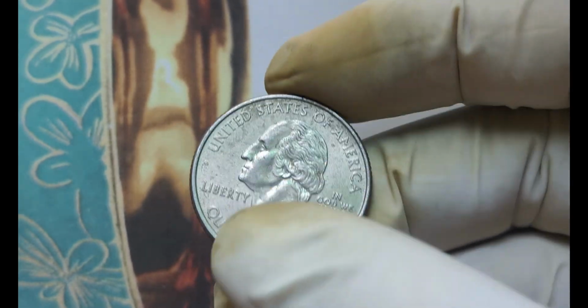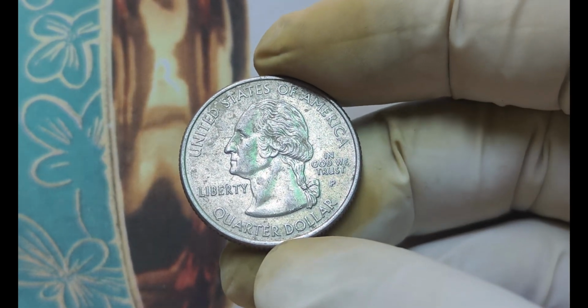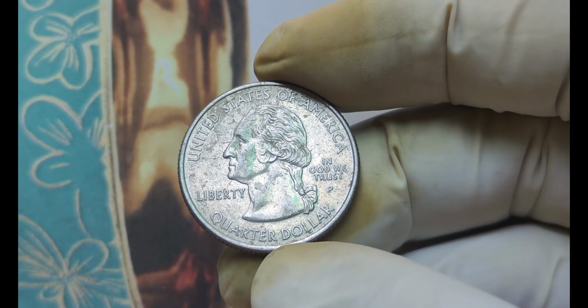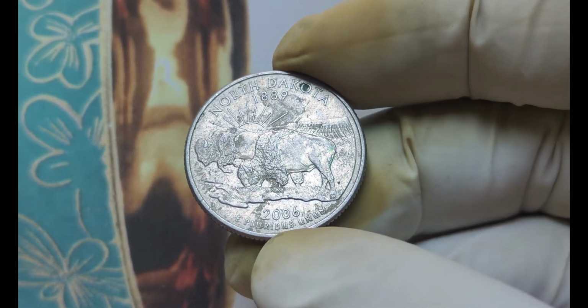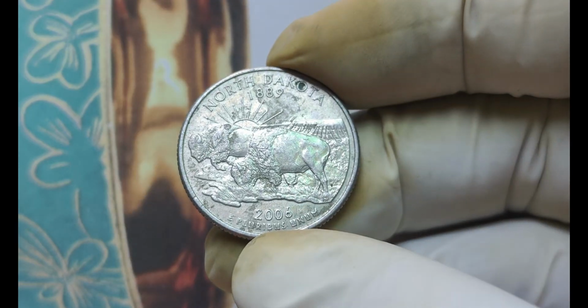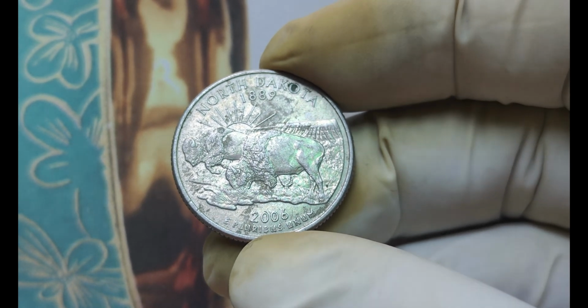The 2006 Washington quarter is part of the State Quarters Program, which ran from 1999 to 2008. This program was one of the most successful U.S. mint initiatives, celebrating each state with unique reverse designs. In 2006, 5 states were honored: Nevada, Nebraska, Colorado, North Dakota, and South Dakota.